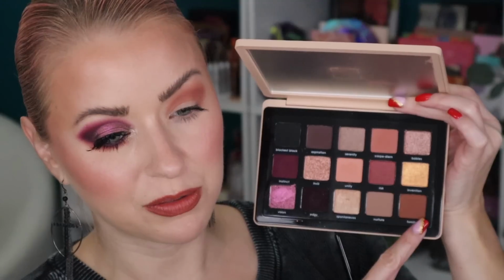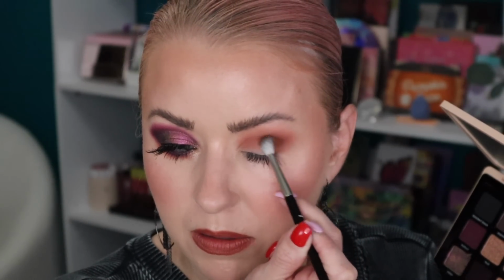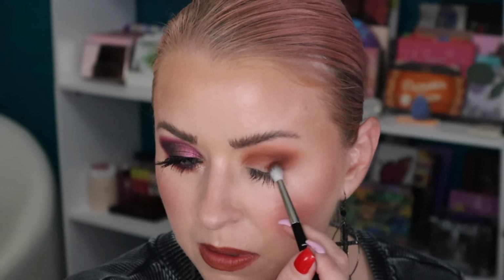Now I'm going to go into this shade down here. The shade is called Familia, and I'm taking it on a Rephr 14. It's a really pretty shade too. Okay, I think that looks really pretty. Those are really nice shades to pair with one another.